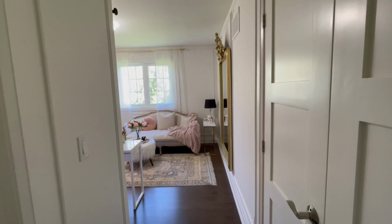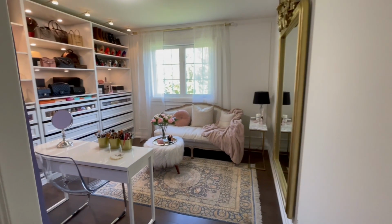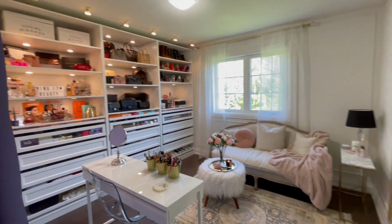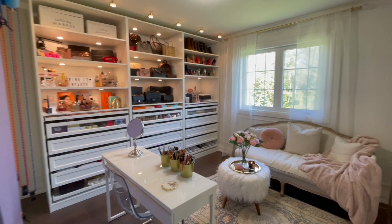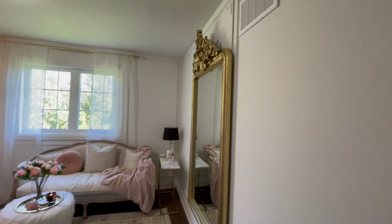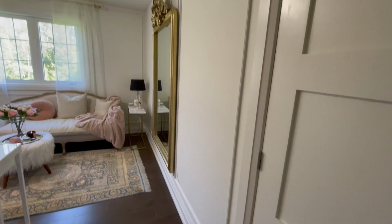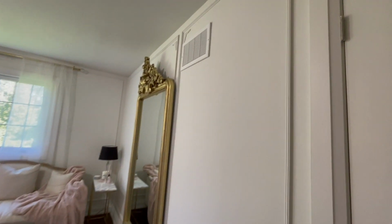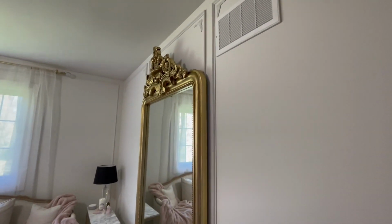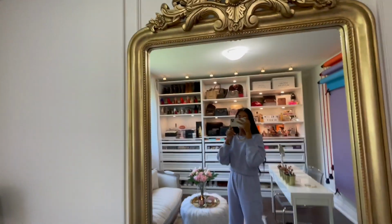Have a look. Welcome to the Wing It Beauty studio tour. I am so excited to finally be unveiling this room to you all. I worked so hard on it. I have to give a shout out to my parents for helping me out with all of the DIY parts of this, especially my dad. Look at how the beautiful molding turned out with the French touch.